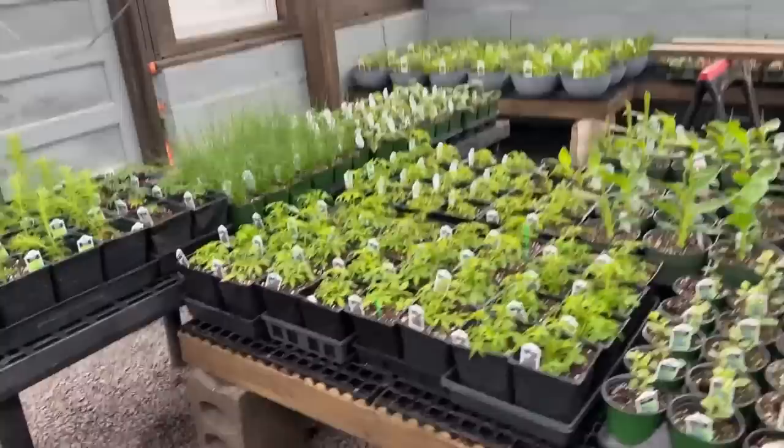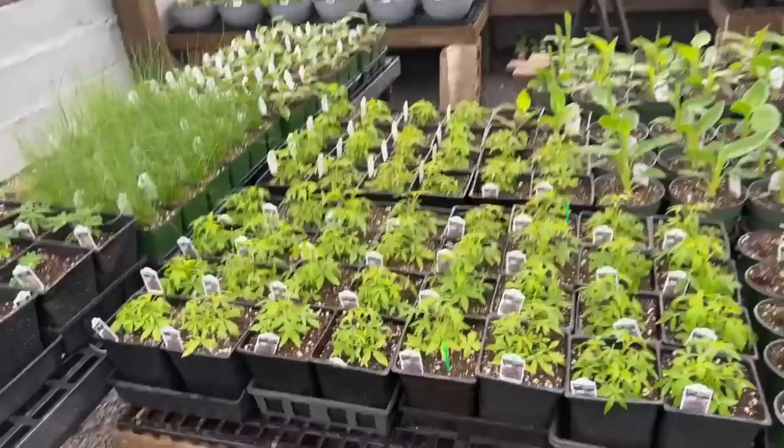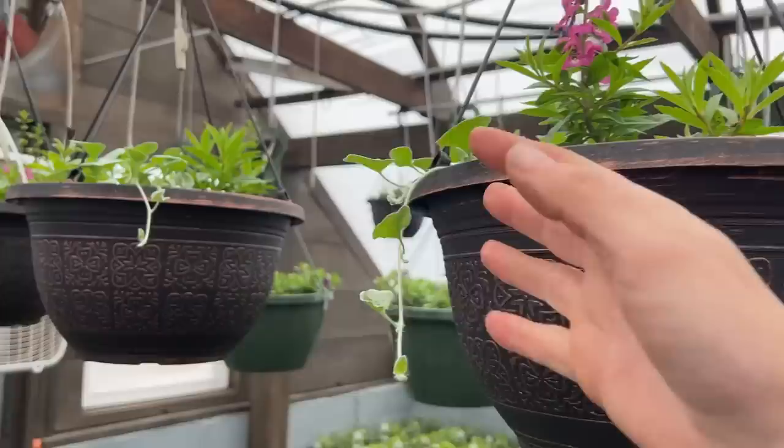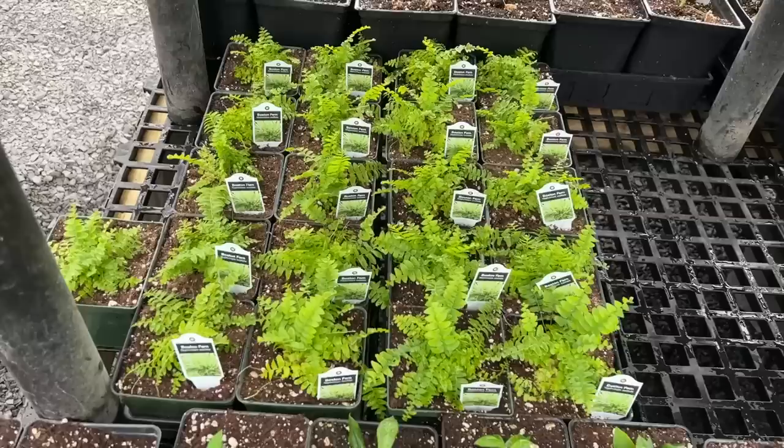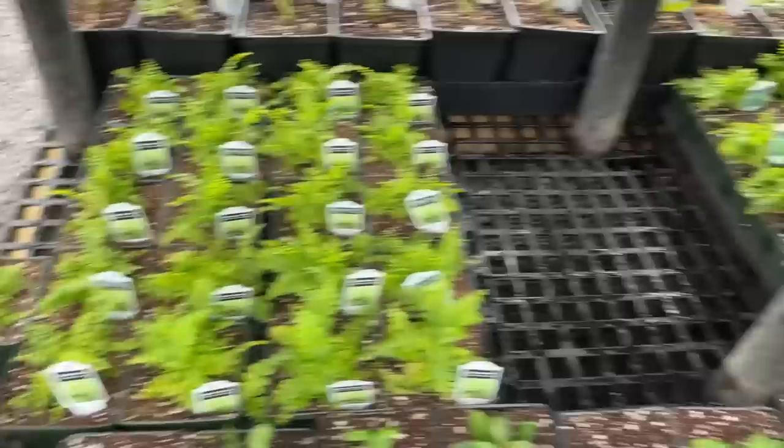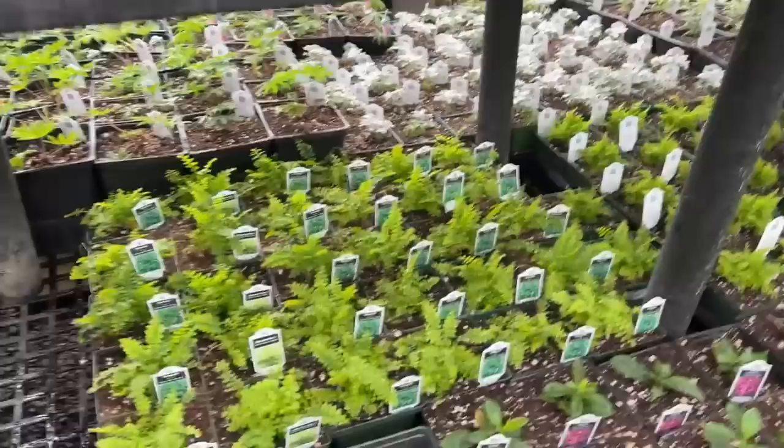Here's some of those cleomes. Those are getting bigger, but oh my goodness. The Dichondra Silver Falls is starting to billow out of all of the baskets, and the Angelonia is so sweet, so cute. But let's take a look at some of the other baskets because I'm so excited about them. Oh, I thought you guys might like a little fern. The ferns are getting bigger. They're a very slow grower, but they are getting bigger. And oh, the lophus, everything's looking great.